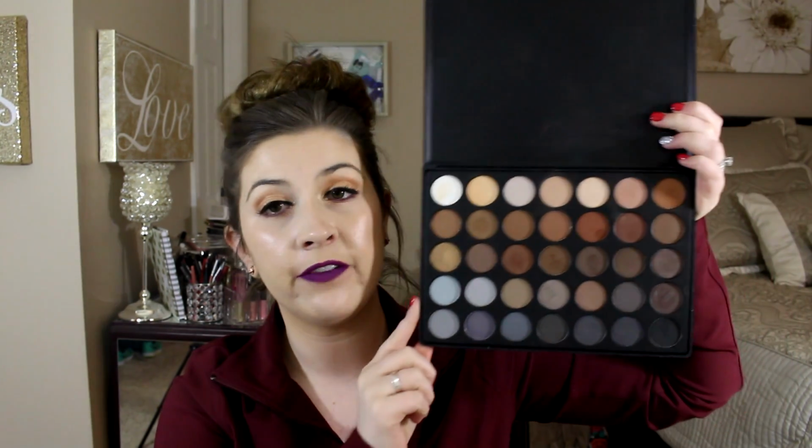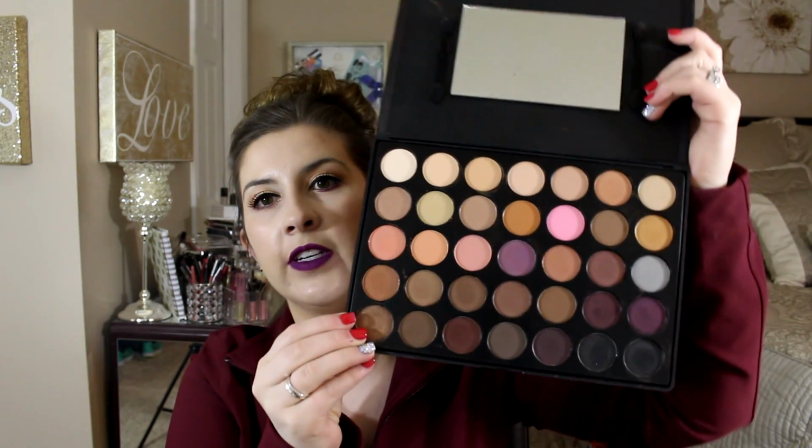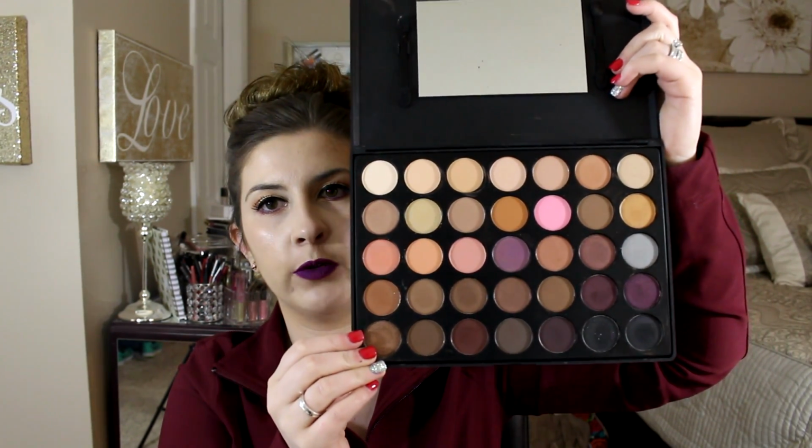Then I have the 35K palette, which is a cool tone palette. I really love this one. If you're a cool tone lover and you like Morphe, you are going to love this palette so much. And then the last one is the first one that I ever got, I believe, which is the 35W. This is what this palette looks like. This one is in between a warm and a neutral, but it's mostly warm.